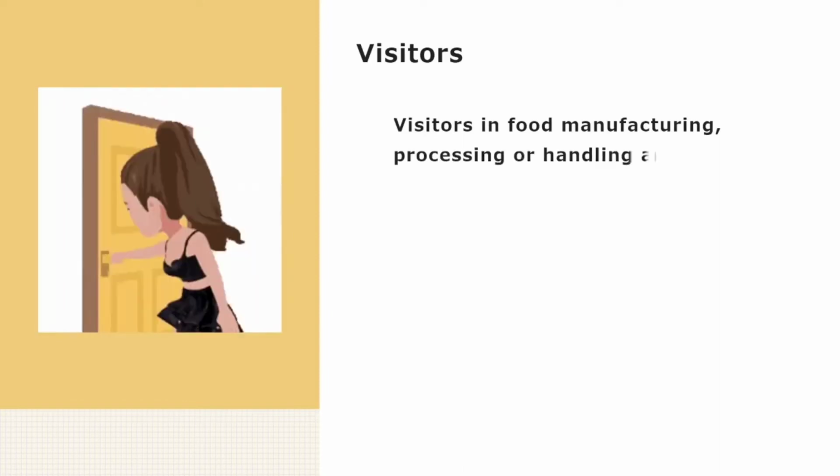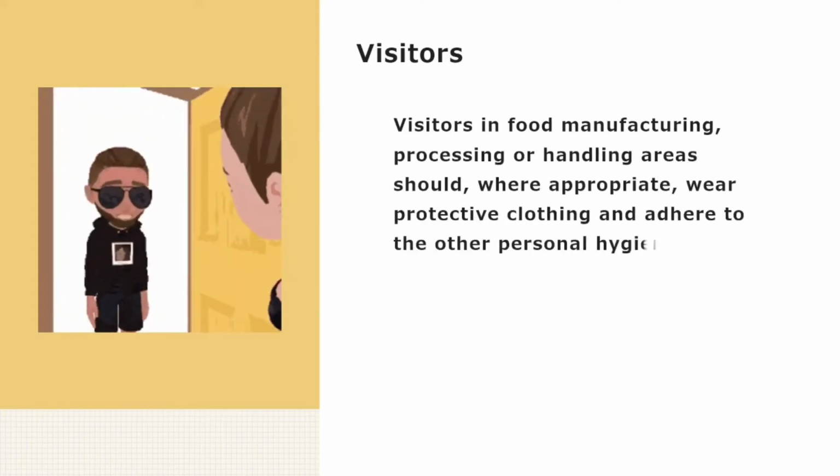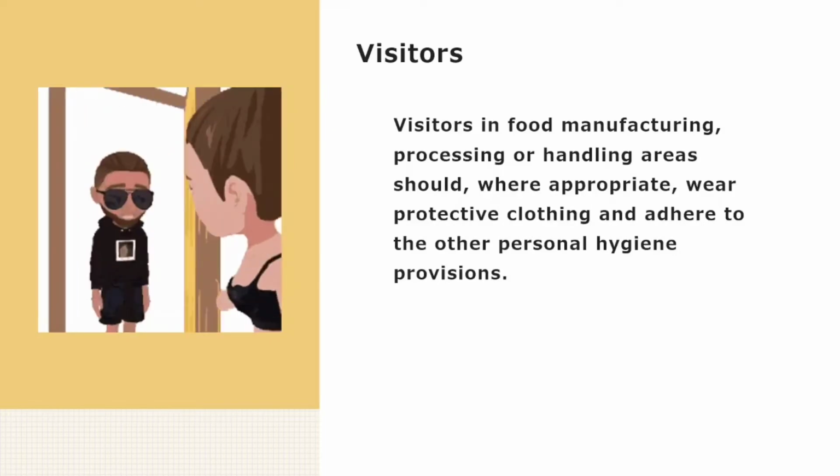Visitors in food manufacturing, processing, or handling areas should wear protective clothing and adhere to the other personal hygiene provisions.